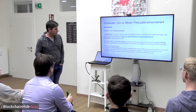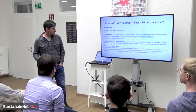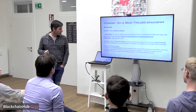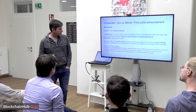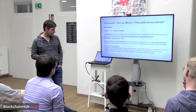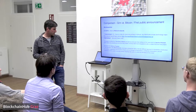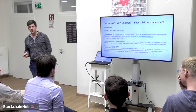As a quick overview, Andrew Poelstra, one of the major developers of the Grin platform, summarizes it quite well. The document titled MimbleWimble describes a blockchain with a radically different approach to transaction construction from Bitcoin. It supports non-interactive merging, cut-through of transactions, and confidential transactions. What that is, I will try to explain a bit in the talk.